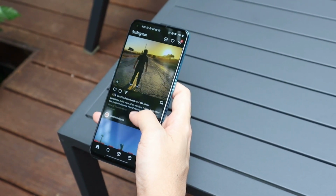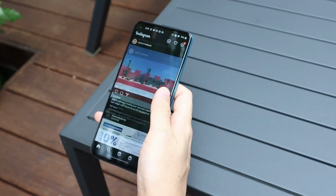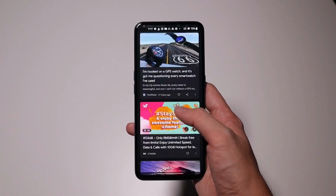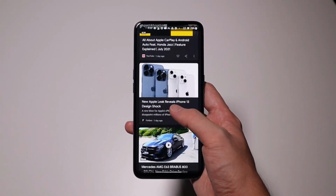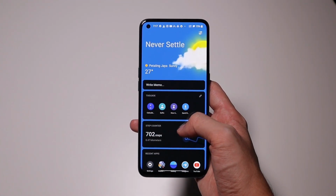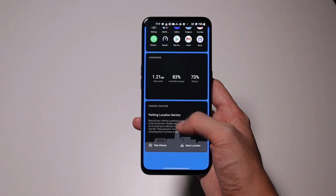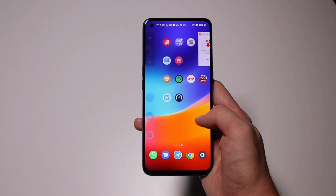In fact, the entire user experience is much better on the OnePlus Nord because of Oxygen OS, which keeps the UI very lightweight, free of bloat, and more importantly, free of advertisements. So it's the best UI in my opinion out there, and this is the one that I prefer on all Android devices right now.